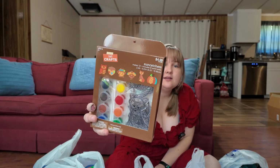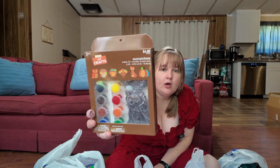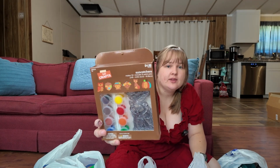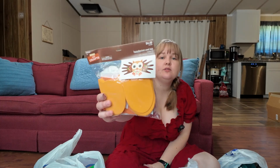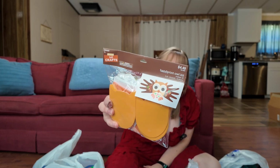Okay, this is a set of fall sun catchers, and I like sharing this stuff with y'all because you can use these at home. So if you have little ones at home, I just like to show you what they have. I thought it was cute. It's got a little owl, acorn, scarecrow, turkey, a fox, and a pumpkin. And then, of course, it comes with the paint. So we have a handprint owl, too. I thought these were really cute. It comes with these huge googly eyes.